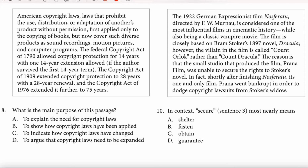Okay, let me stop you real quick. Let's do the same thing. What's the main point of this passage? Yeah, it's really like showing the history of copyright, really. Yeah. And what's the history? What is it?